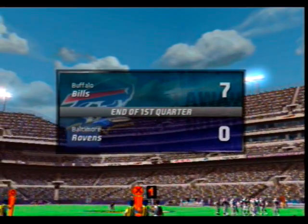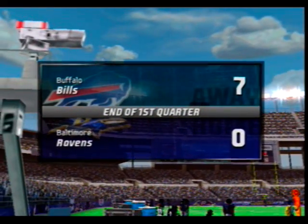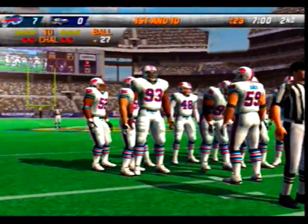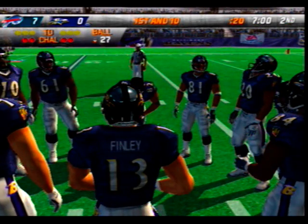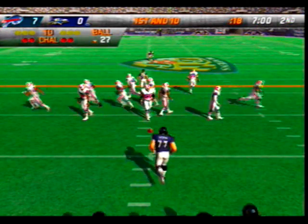So at the end of one, the score is 7-0. The Bills, 7. The Ravens, and we're ready to start the second quarter. So they have first and 10 here.